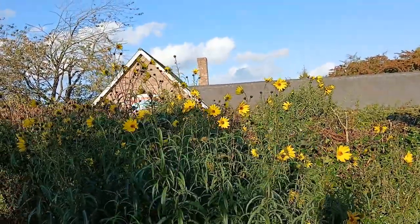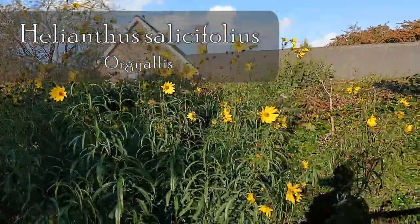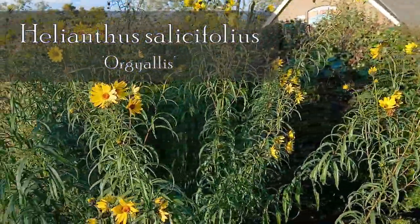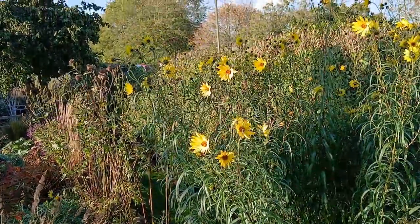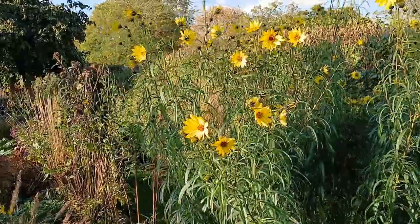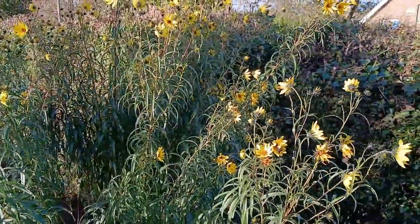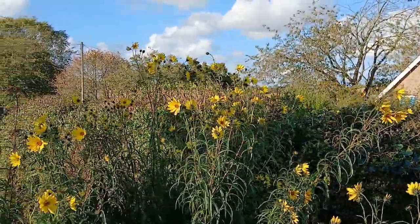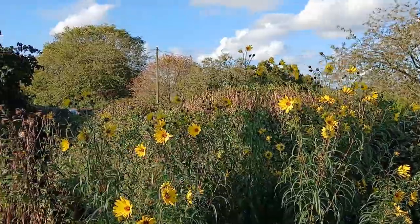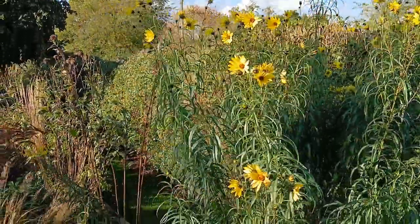Helianthus is looking great. That's Salicifolius Autumnalis, fantastic plant. I know I repeat myself on some of the plants that I have, but some of them are so good they're worth mentioning at least 10 times a year. This is one of those, a very good one indeed. And it's got loads of flowers on it. I wouldn't say hundreds, but quite a lot. Nice. And that makes 9 foot, but no great autumn colour.